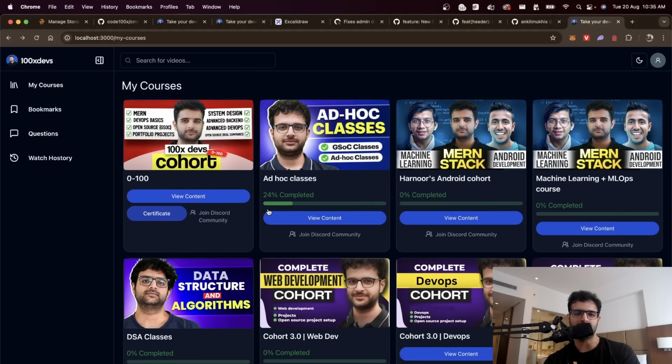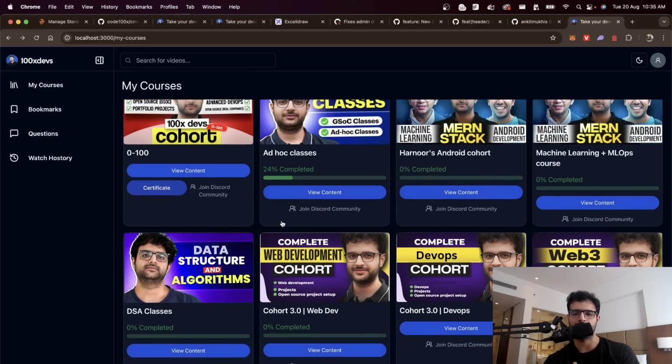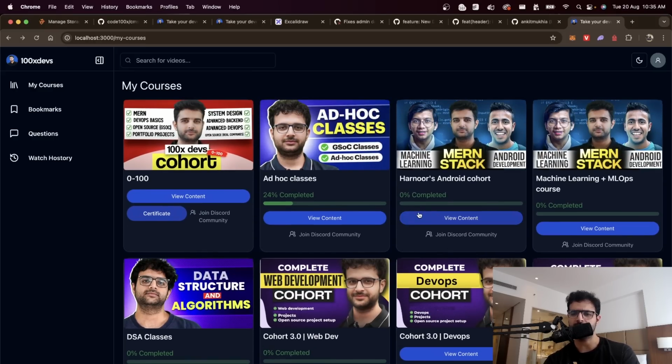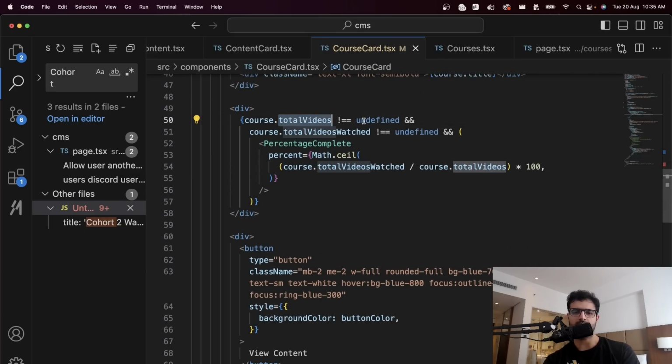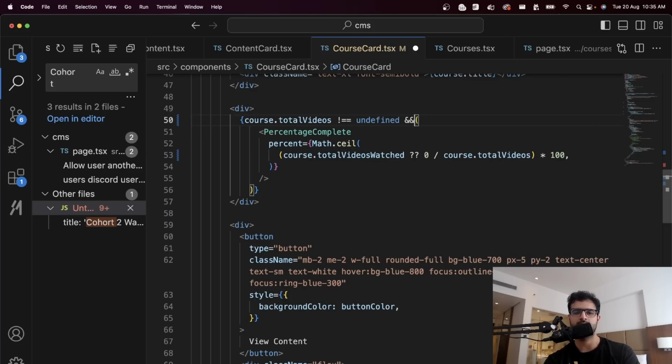Alright, there are some small inconsistencies. For example, why is there no completion? This thing here and here. Let's see. Course total is not undefined and total is not undefined. Okay, this person only has 0. If you have 0, then you can just do this. So let's just remove this second check right here.